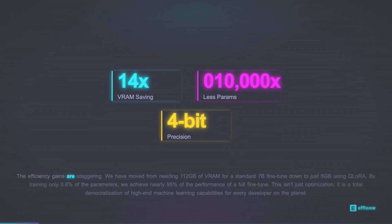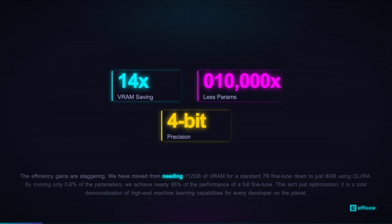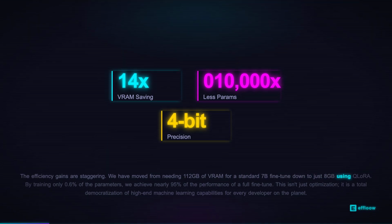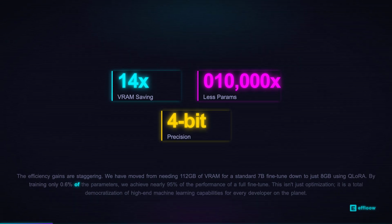The efficiency gains are staggering. We have moved from needing 112 gigabytes of VRAM for a standard 7B fine-tune down to just 8 gigabytes using QLoRA. By training only 0.6% of the parameters, we achieve nearly 95% of the performance of a full fine-tune. This isn't just optimization, it is a total democratization of high-end machine learning capabilities for every developer on the planet.